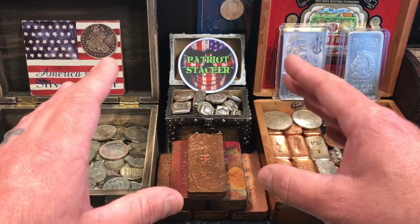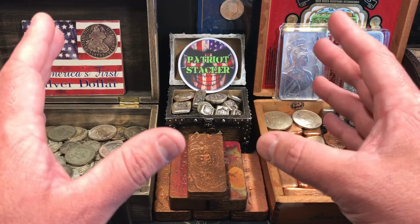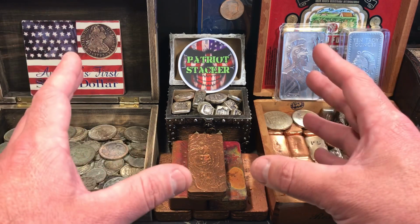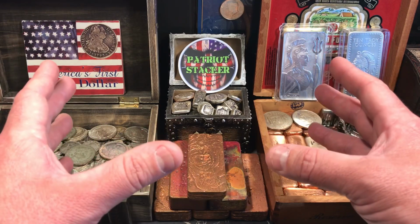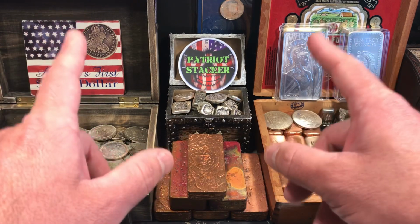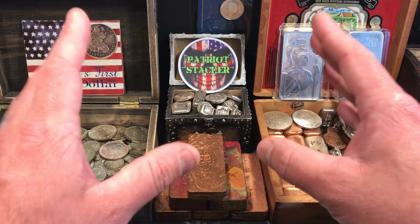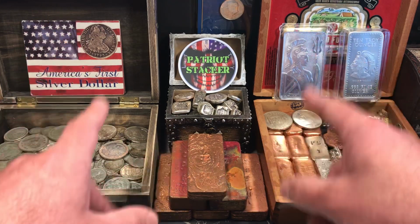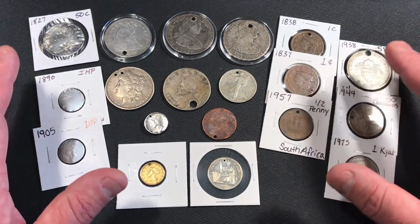I'm talking about a lot of these old numismatic coins that look like somebody just drilled a hole right through it. And why would somebody purposely put a hole in a beautiful silver coin or a gold coin? There's a lot of history behind why coins have holes in them. So let's take a look at my collection of holed coins and see what I have and talk a little bit about why people put holes in these beautiful numismatic coins. Stay tuned.